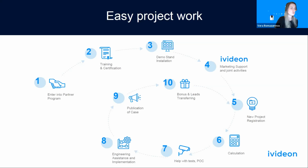We register all projects and assign them to your company profile in order to protect them. Also, it helps us to identify the end customer who is reaching out to us directly. So if we see that you are already working on this project, we will immediately inform you and transfer the customer back to you. So to save your time, we will be happy to assist you with calculation, quotation for any project type, and support with demonstration of the Ivideon platform. So if you don't have time, leave it to us.